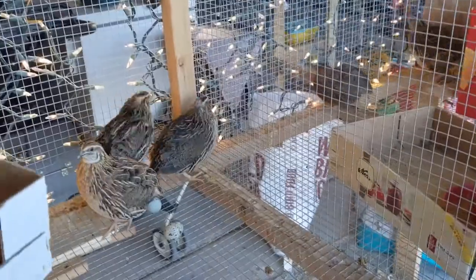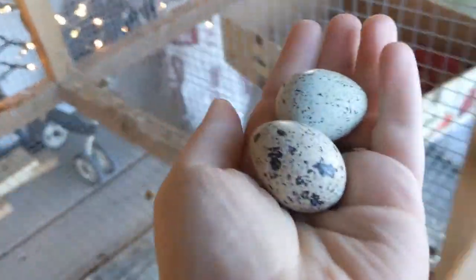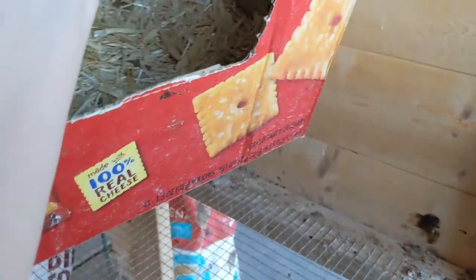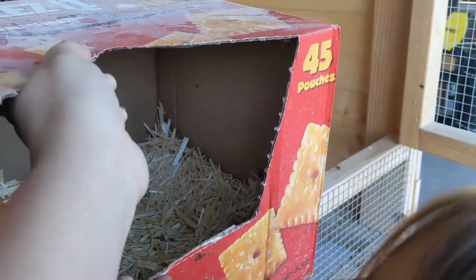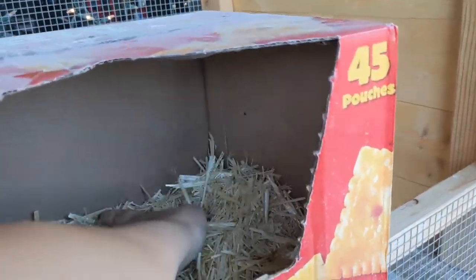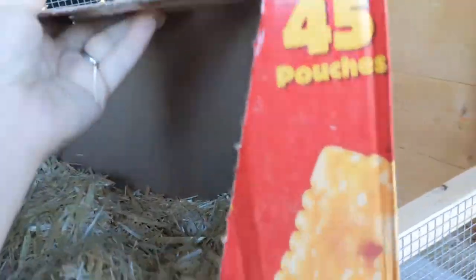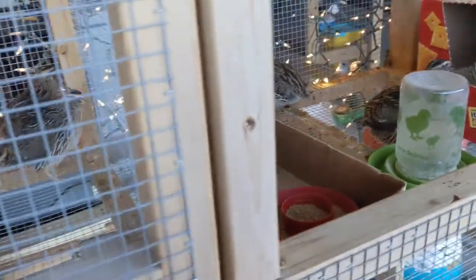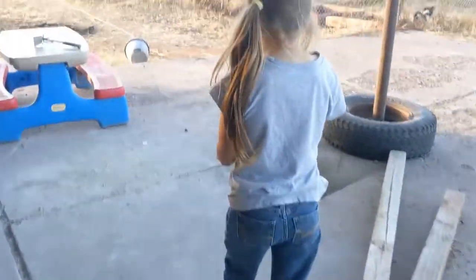I guess they didn't want to lay their eggs in there today. Let me get them carefully for you. That means we're starting another one. We have one and then two. That means we're starting another one. Oh, I see what you mean. Remember, look really far down in this. These guys like to lay their eggs under the hay. All right. I don't see one. None in this side today. There must only be one female in there. Okay. I don't want them to escape. They're looking at me. All right. Are we ready?